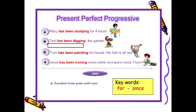Tom has been painting his house. His hair is all red. That means that Tom is still doing the same action that he started in the past. The last one, Janet has been ironing some shirts and jeans since 11 p.m. This sentence means that Janet started ironing shirts and jeans and she is still doing the same action till now.